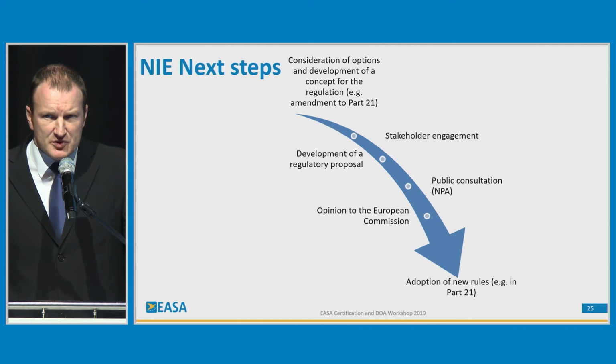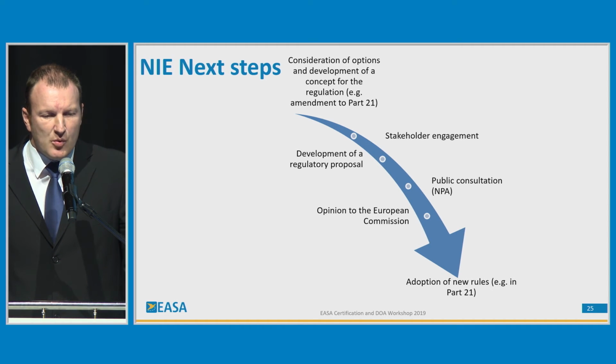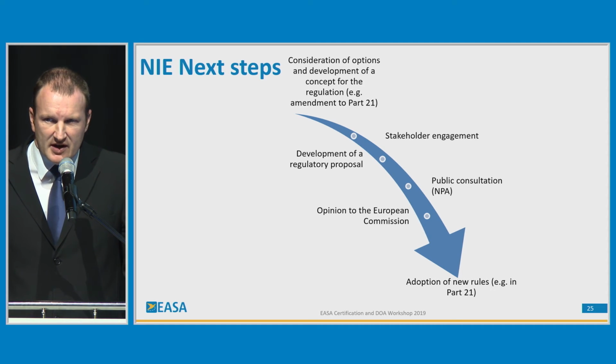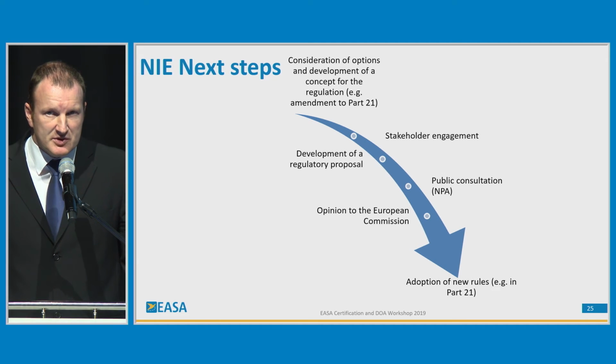The next steps for this rulemaking task, again, we're evaluating the different options and the regulatory impact of doing so. We're engaging with stakeholders, we're talking to them. We're looking at development of a proposal for that, ultimately with an NPA which will be consulted. We will then develop an opinion and hopefully very soon NIE will be adopted into Part 21.